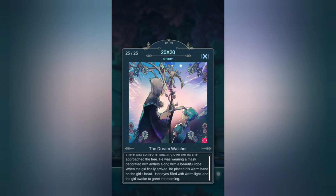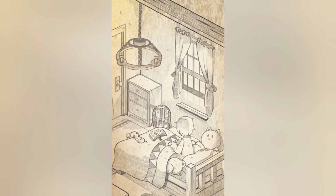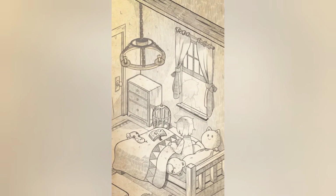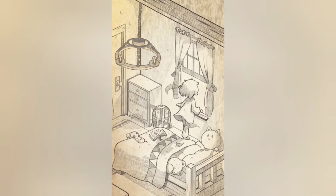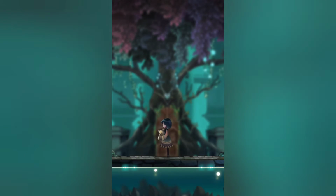Aww. That's so sweet. Here we go. We finished the story. Oh my god. So it was the guy who was at the start, which we saw. That's kind of cool. Look at that mask. She's awakening. Look at that pencil art. And there's all the things, the bird cage, the bear. Everything she saw in the dream, she has around. That's so cool.